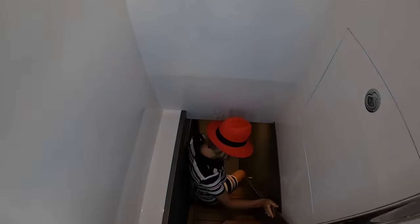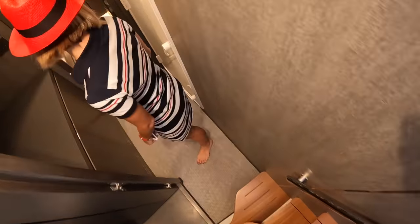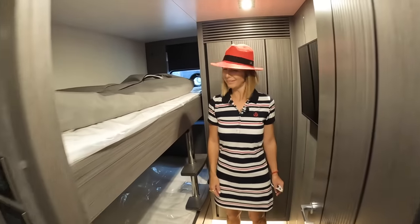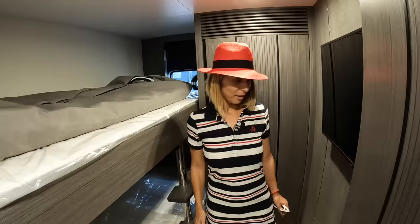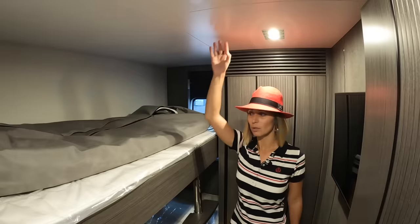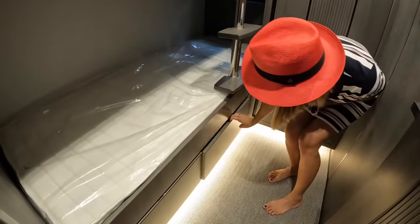Backwards? I think they're perfectly fine. I don't need to go backwards. It might be more comfortable, but it's okay this way too. We could totally all go here. So it's set up for two. Three? No, two. It's actually quite nice. It's good headroom as well. It's not bad at all. It's got dual bunks. Looks like we've got some drawers.